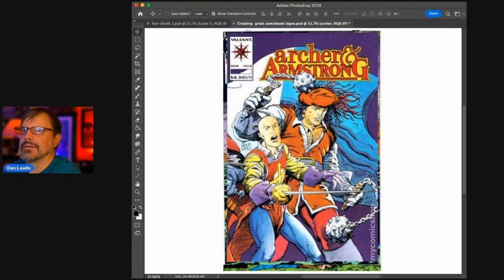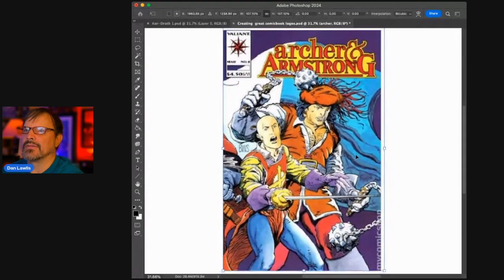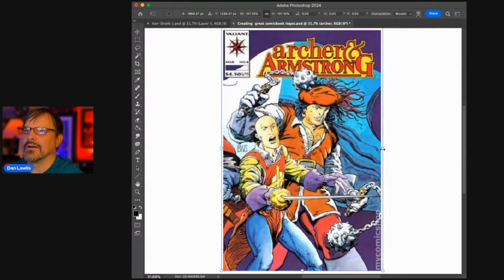Another one, oh boy. It's got a great Barry Windsor-Smith image. It's great art. But look at the logo. Who would put their hero's name in lowercase? It's just terrible. It's awful. Plus, Valiant came up with this symbol. Looks like a corporate symbol or something. It says zero fun. This stuff is just really bad.